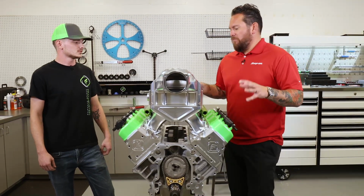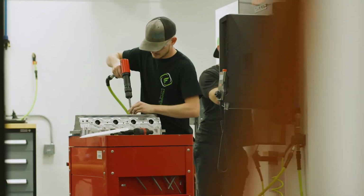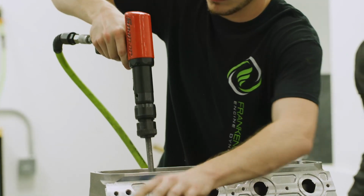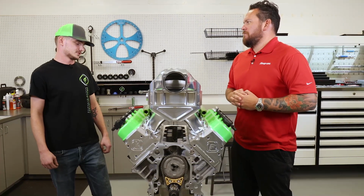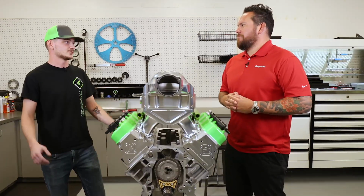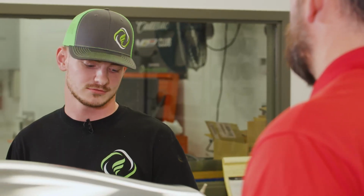Speaking of accuracy, how important is it when you're assembling the engine, making sure it's all good? Because there's plenty of customers that are on the drag strips at the racetrack. They're counting on you to have the best product. Yeah, you have to be extremely accurate. You mess up one thing and it could destroy a whole motor. Having the right tool to do it is pretty nice.